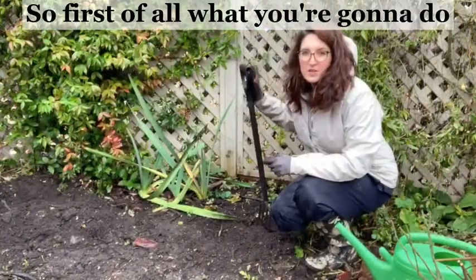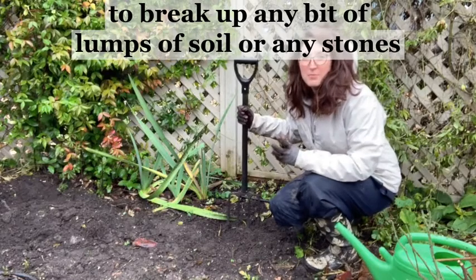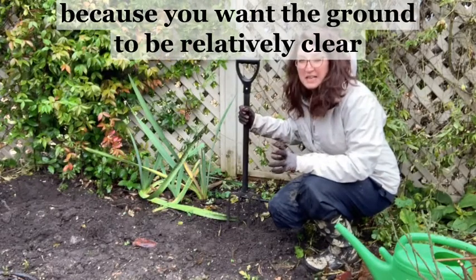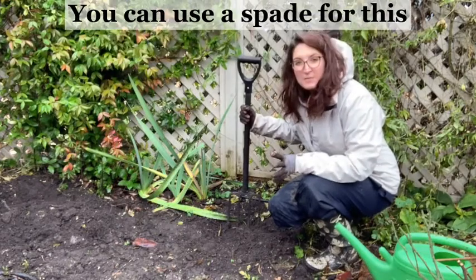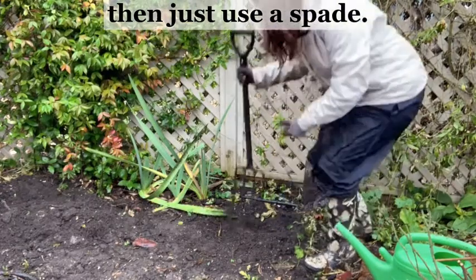So first of all, what you're going to do is you're going to use a garden fork to break up any big lumps of soil or any stones, because you want the ground to be relatively clear so the roots of the plant can spread out easily. You can use a spade for this, but I'm just using a fork because I've got one, but if you don't have one, then just use a spade.